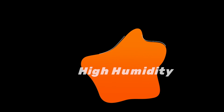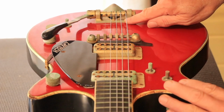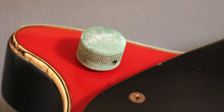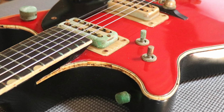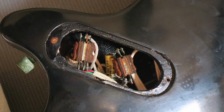Now this guitar's seen some, you can tell it's lived in the tropics. The copper is oxidized, the brass or whatever has happened. All these knobs are green. The little switches are not in great shape. And here on the back, you can see, these have really suffered. I'm sure there's no saving these.